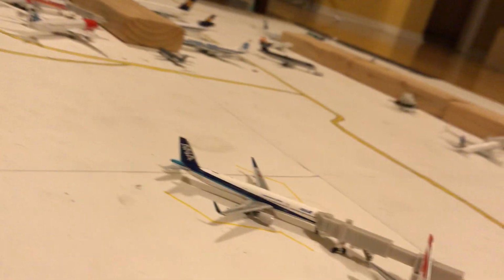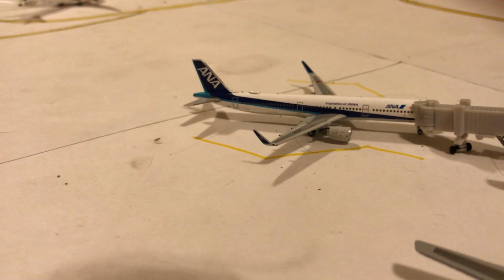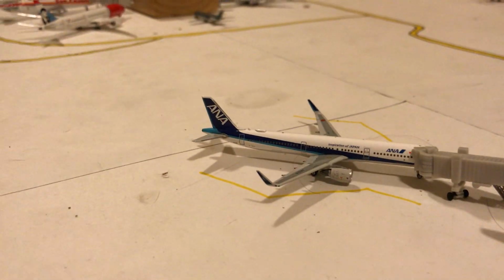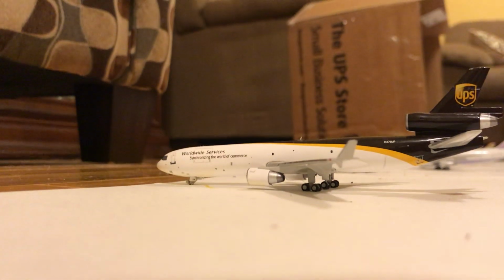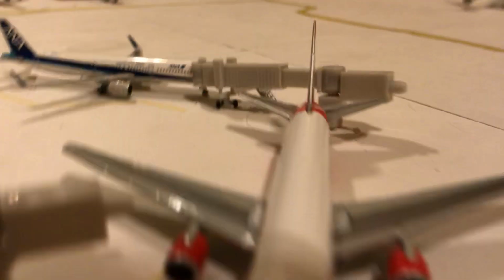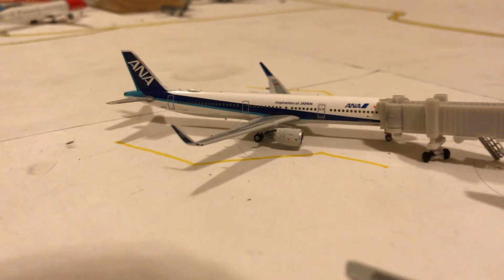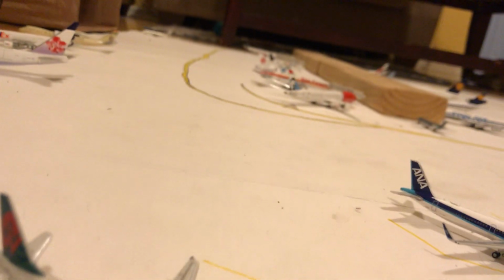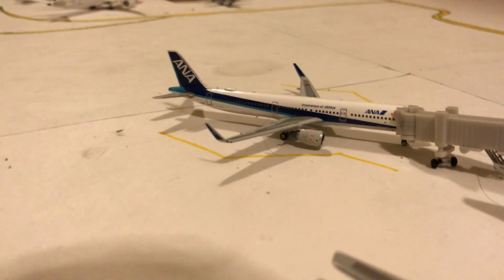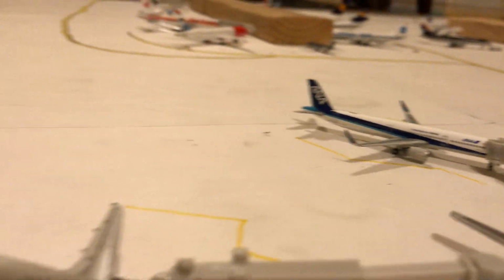Back there, we have an All Nippon Airways A321. I'm sorry about that, that's the US Airways. From Tokyo, it's deboarding from Tokyo. I've quit doing this. All Nippon Airways 777, no, I'm not doing that anymore. So this just came from Tokyo.